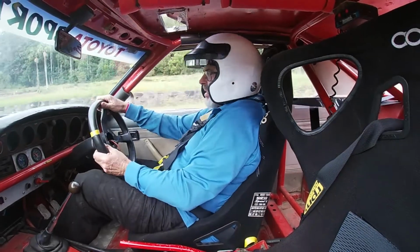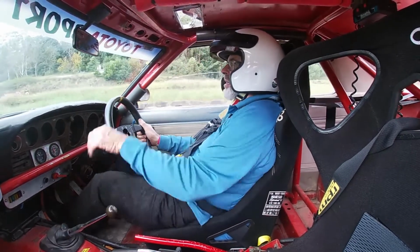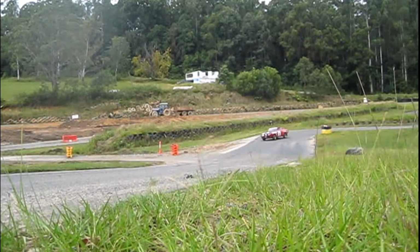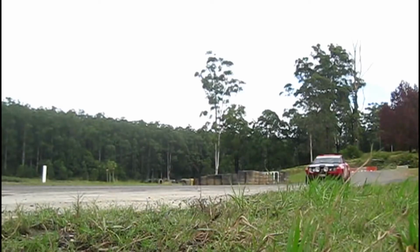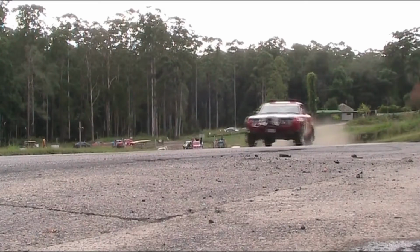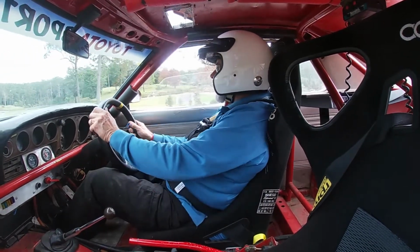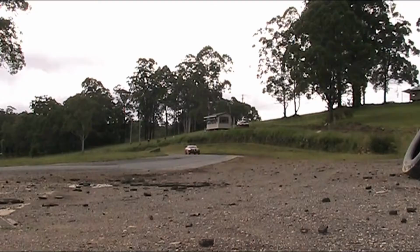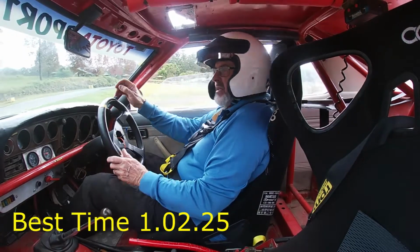Coming down the back straight now. Heading towards turn 7. It's a quick bend, turn 7, back to second gear and through turn 7. Nicely through there and up the hill he goes. Heading towards turn 7. Round turn 7 and down pit straight he goes, flat out. Round turn 8, nicely through there and up and across the finish line to complete the second lap. On the slow down lap now, mighty Celica. 1 minute 02.25. Quick time there in the Celica.